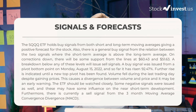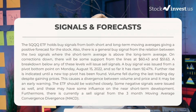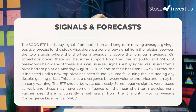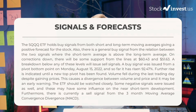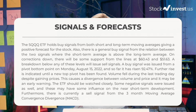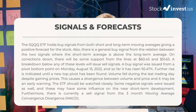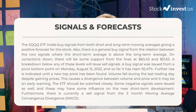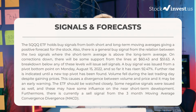The SQQQ ETF holds buy signals from both short and long-term moving averages, giving a positive forecast for the stock. Also, there is a general buy signal from the relation between the two signals, where the short-term average is above the long-term average. On corrections down, there will be some support from the lines at $60.43 and $51.63. A breakdown below any of these levels will issue sell signals.